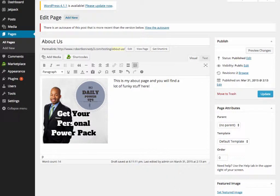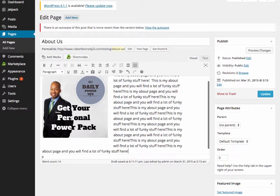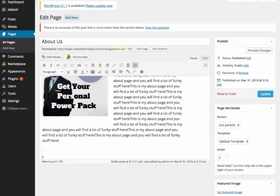So you see what happens because I aligned it to the left, the text will wrap around it. Okay, so for instance, if I copied this and I just kept pasting it, eventually you'll see that it wraps around that image. Now we've got text and we've got an image.